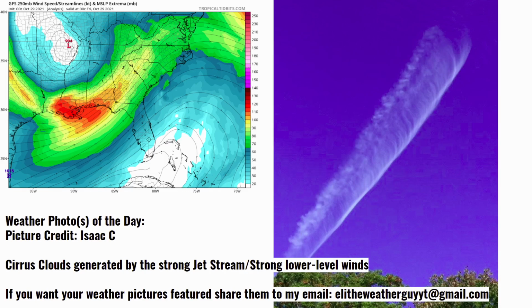And again, he does live in the Tennessee Valley, and this is what the jet stream looked like around the time of this photo. You can see that we had a strong southerly jet into much of the Tennessee Valley and parts of the southeast. That was allowing some of these very cool, longer type of clouds to develop. So definitely a great photo here from Isaac C. Thank you for sending that in.